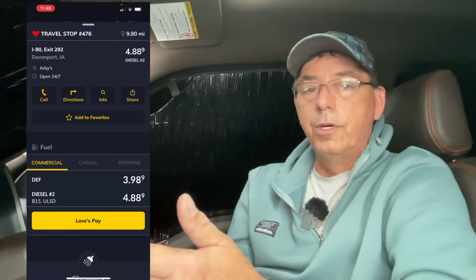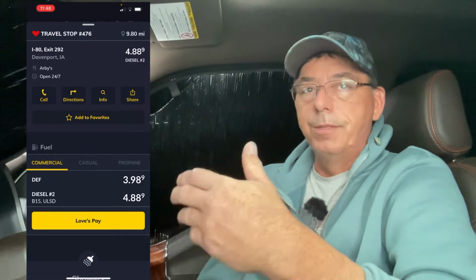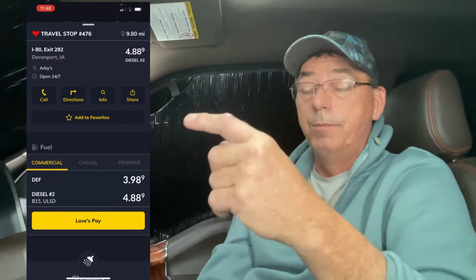You can also book premium parking through these apps. A lot of truck stops will have a place where you can pay, whatever, $10, and book a parking spot. So if you're in a really busy place, maybe, I don't know, Albuquerque or something like that, then you could book a parking place through it. Quick Rewards, it's the same thing.